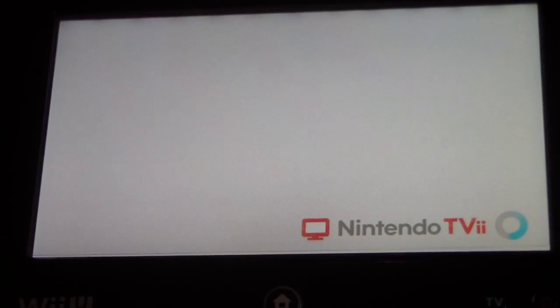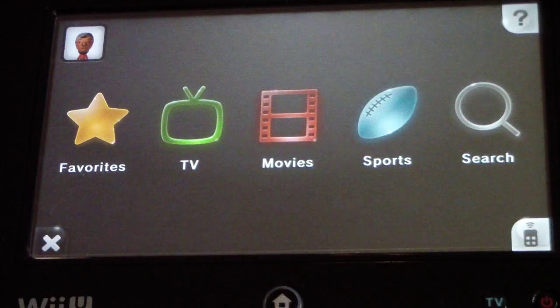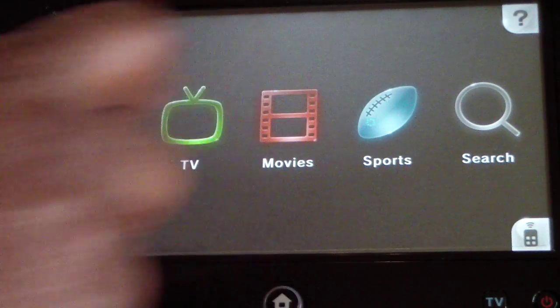Alright. Now if I didn't mention this before, when you initially set it up, I know I mentioned you have to set up what cable service you have, whether it be DirecTV, Time Warner, Dish Network, so forth, U-verse. But it also asks you what favorite channels you like, whether it be Fox, MSNBC, Comedy Central, stuff like that. It'll ask you what favorite TV shows you have, what your favorite sports teams are, maybe what type of favorite movies you have. It asks you questions like that to let the service know kind of what to throw at you.